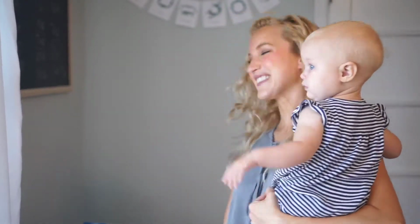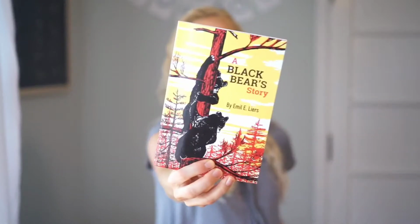Let's get into it. The first series that I wanted to share with you, we just finished a Black Bear story. This will take you on a fantastic adventure with the black bears, and just the story and how they live, what their den life is like, the relationship between the mama and the baby cubs, the ways that she protects them and everything like that.